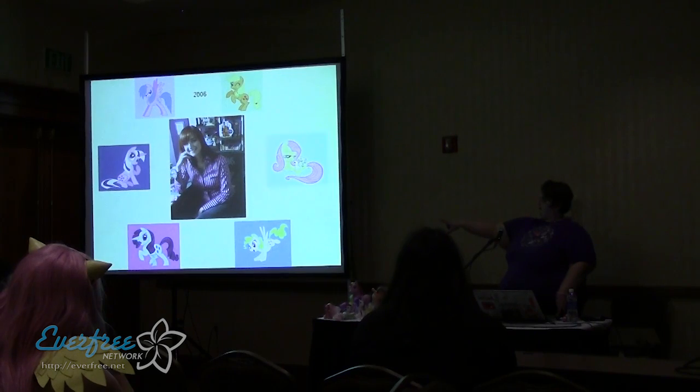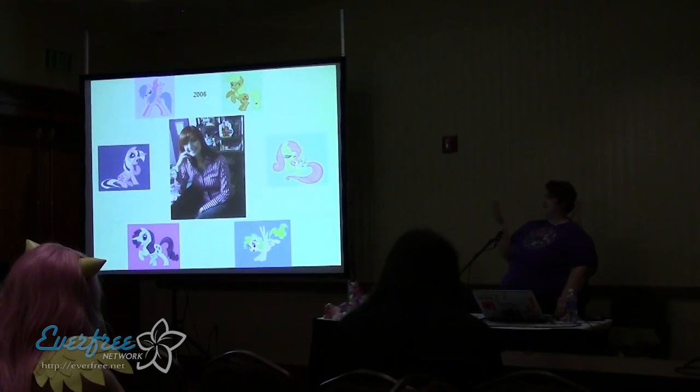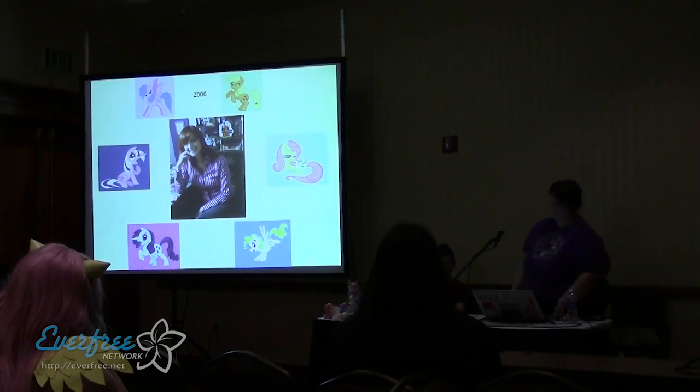Sparkler was Rarity, and Twilight was Twilight. Sparks is just now Twilight's mom. Yeah, they changed her to Twilight's mom. They couldn't call her Twilight, so they changed her name to Twilight Velvet. There was that. Copyright.